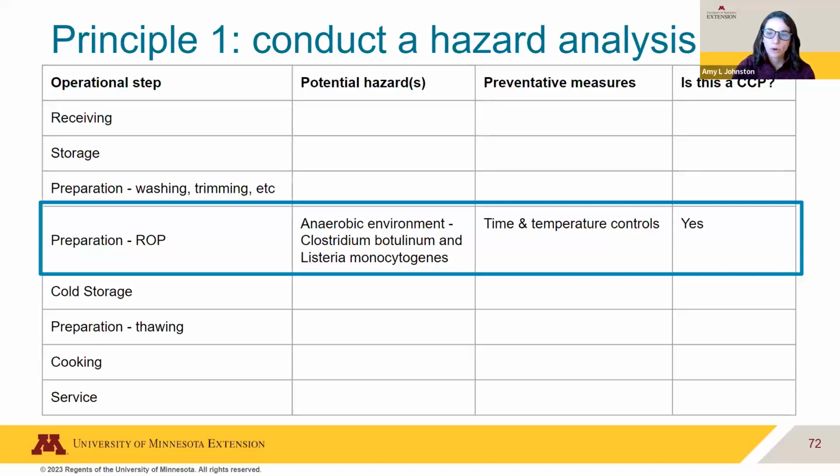But when we look at the preparation step with reduced oxygen packaging, we're creating that potential hazard of an anaerobic environment. And we know that now there's a risk with Clostridium and Listeria. So this is not addressed in our normal procedures. So it is a critical control point, and we're going to have to put some preventative measures in place, which are our time and our temperature controls.